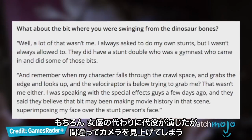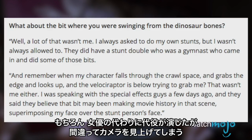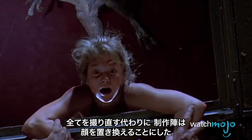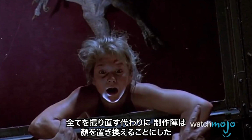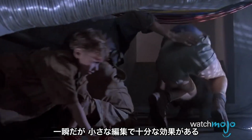Of course, for the actual fall, actress Ariana Richards was replaced by a stunt double, who accidentally looked up while swinging from the vent's edge. Though this could have required costly reshoots, the VFX team was able to save it with an early digital face swap. Flashing by quickly, it's a minimal visual effect, but one that does the job.